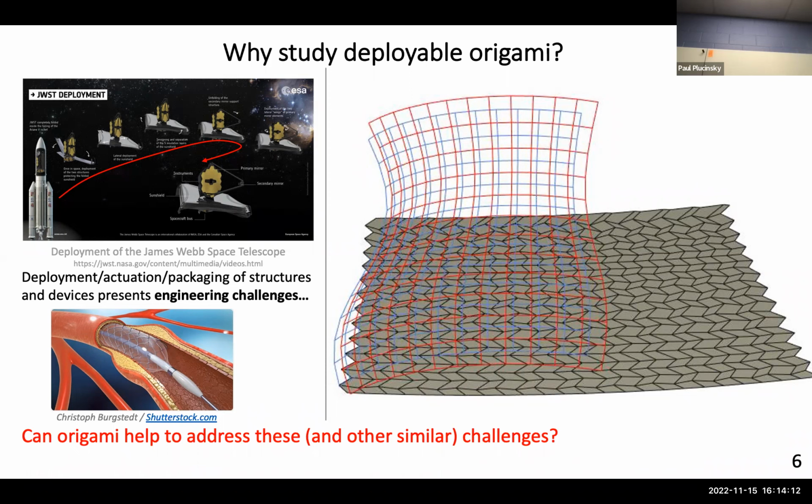Similar things apply with stents. If your arteries are clogged, you take this tiny stent, shrink it down, and put it in. I think it starts here, right? I'm not the expert in this field. Then you bring it all the way to the brain and expand it. So thinking about strategies for how you might design the meshing that deploys the structure is interesting.